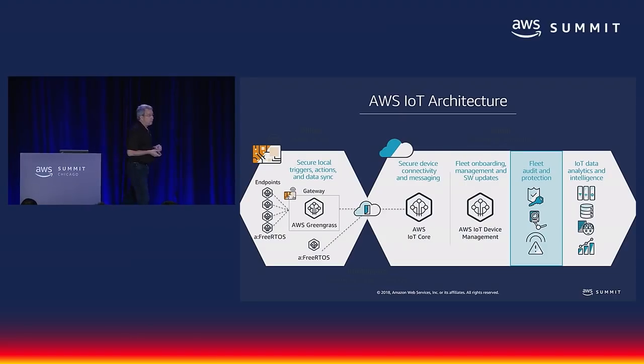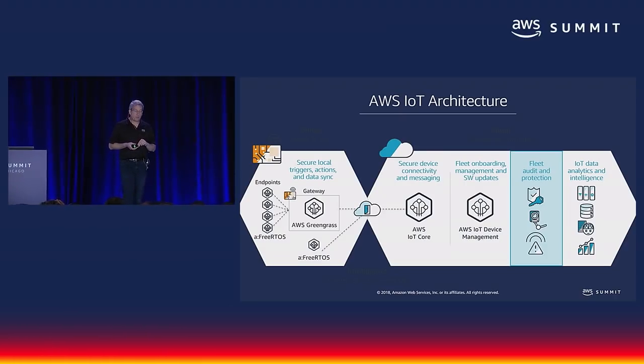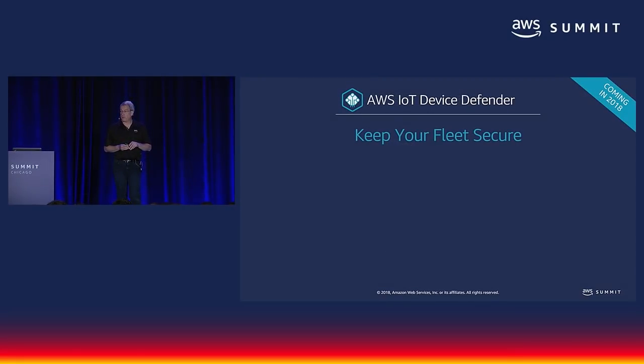All right, so we now have a fleet of devices. They're sending tons of messages out there, and they're scattered across the world. We actually want to take care and ensure that we are managing the security of those devices once they've been deployed. And from this, we have our Device Defender.